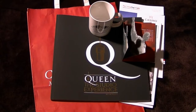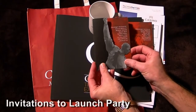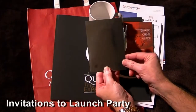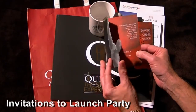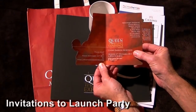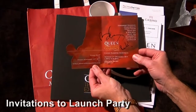The permanent exhibition is situated at the Old Mountain Studios that Queen once owned and is part of the Casino Barrière de Montreux. These are the official invitations that some people got for the launch of the exhibition on the 2nd of December 2013. They're quite nice cards, and this one was autographed by Brian.